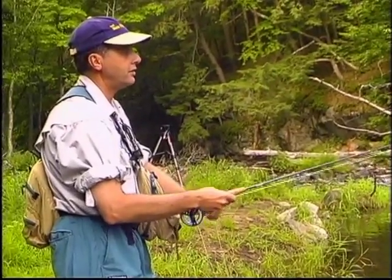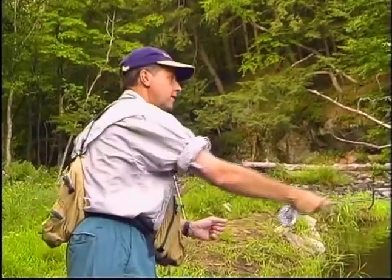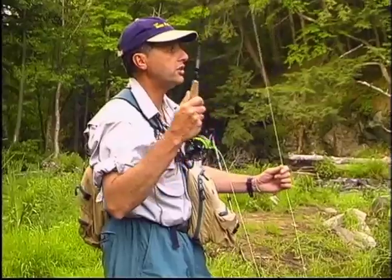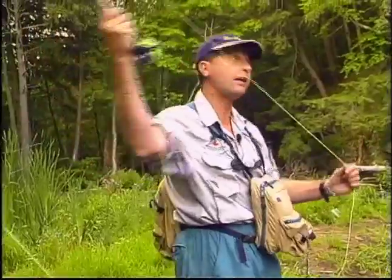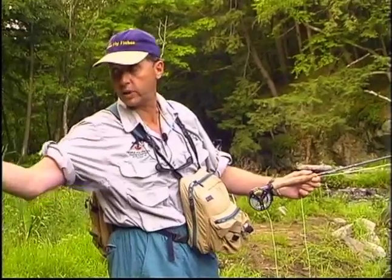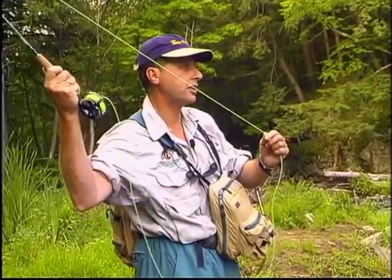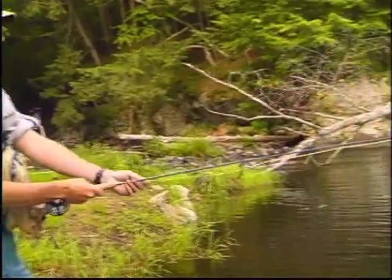I guess I compare the motion of the roll cast on the forward part to hammering a nail. You really put quite a bit of power into it. And if you want to extend your roll cast, what you can do is still stop at that 1 o'clock position, but bring your arm back further. So what you do is you increase the range of motion, bringing my hand all the way back to here and pushing it through here. So I'm putting even a bigger load into that rod that's going to let me turn more line over and make that longer roll cast.